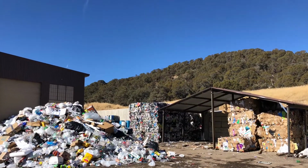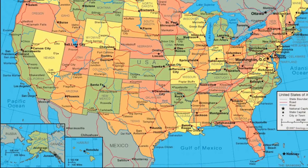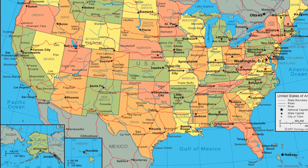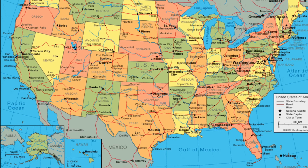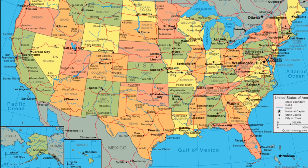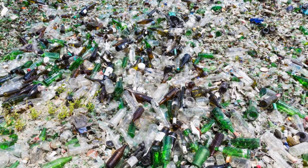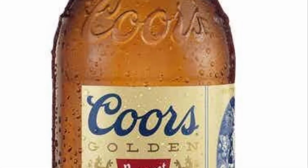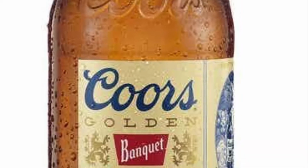So, what now? So these materials have buyers, and these buyers make either new materials or the same materials from these sorted materials. They're all located domestically, so let's take a look and see what happens to them. The glass gets crushed and melted and remade into new glass bottles. Coors actually purchases all of the glass from this facility and makes new bottles.